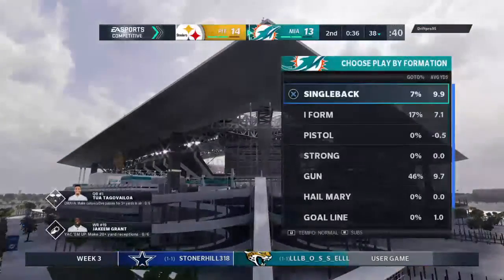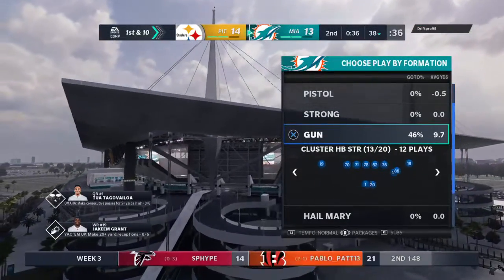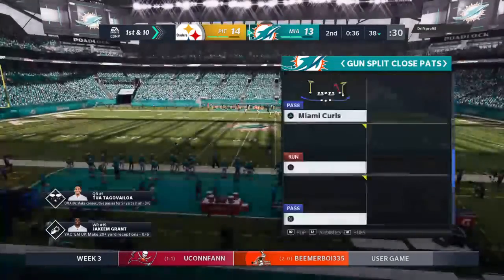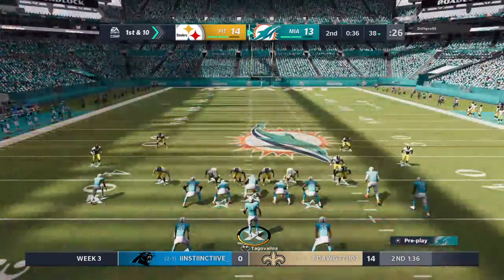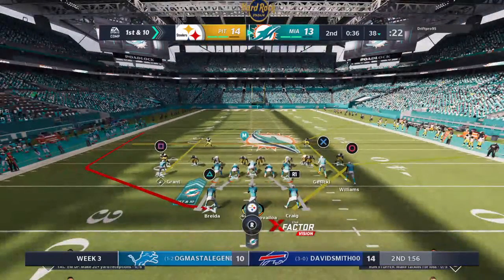Very good return that time. 18 yards. And it'll be Dolphin football. 38-yard line. So good starting field position for them here as they come up 1st and 10 at their 38.